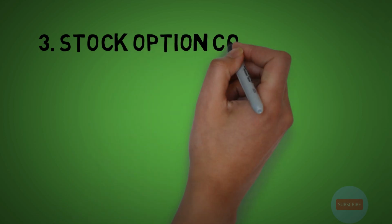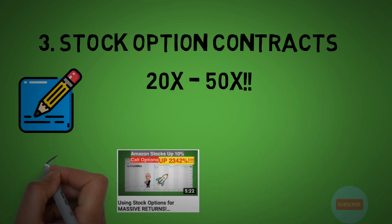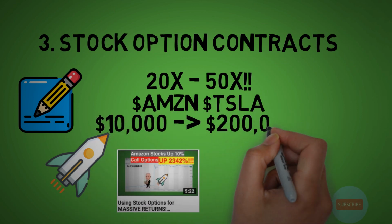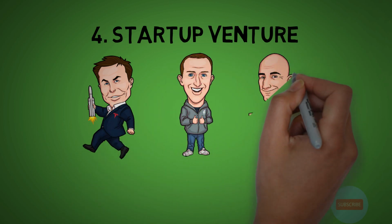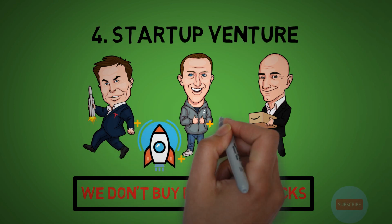Stock options example. See my playlist of the numerous case studies that has returned 20 times or 2,000%. Examples include stocks like Amazon and Tesla. Your initial $10,000 becomes $200k. A startup venture example. A startup opportunity that can propel you to be the next Musk, Zuckerberg, or Bezos. I bet they never focus on buying dividend stocks. Your initial $10,000 not only becomes millions, but has taken your life to a completely different level.